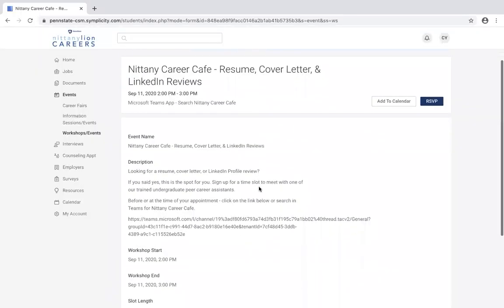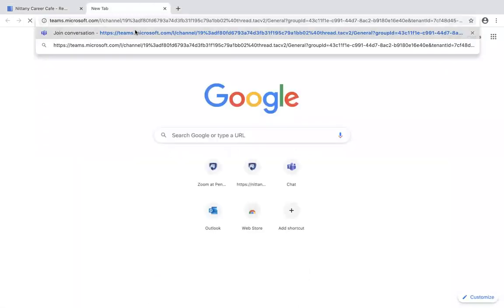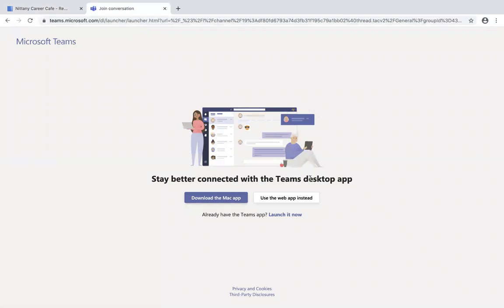Once you have done that, you can look down underneath the description and see a link on how to access the Career Cafe. You can copy and paste that into your search bar, where it will ask you if you'd like to download the desktop app or just use your browser. Either is fine.